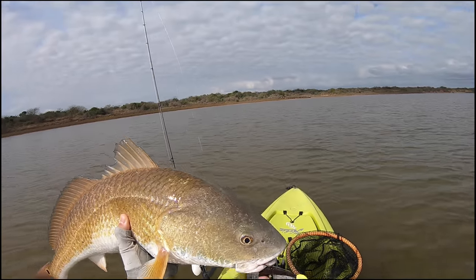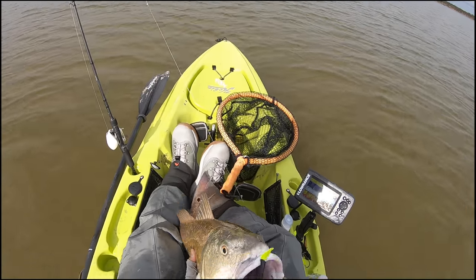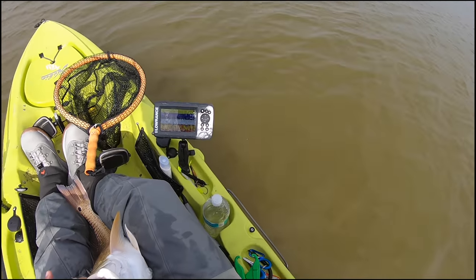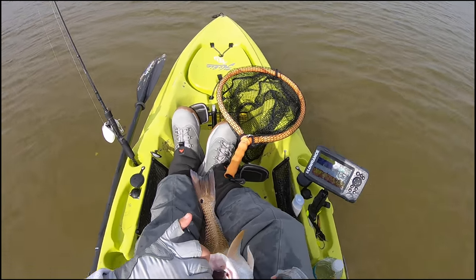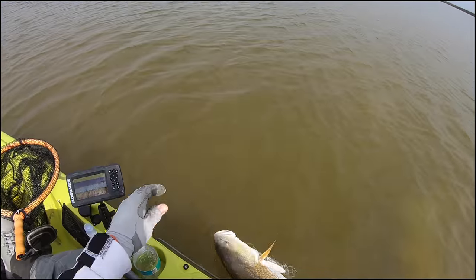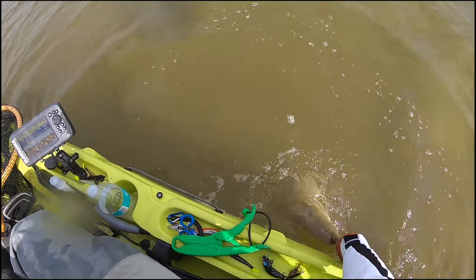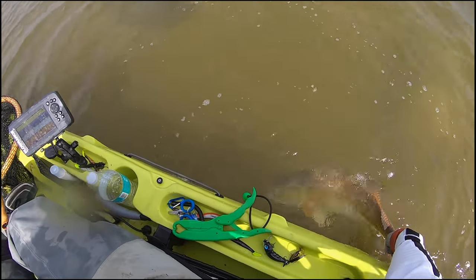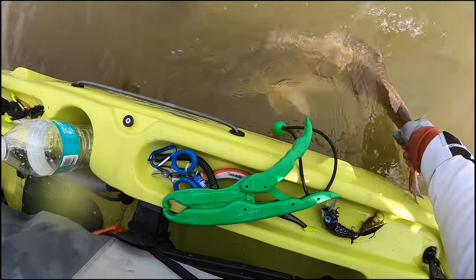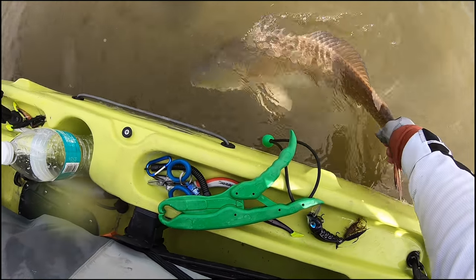Dang, look at that. Monster freaking red. 30 inches pretty much, 29 and 3/4. Good God. Dang, he's a big guy. That's a big redfish. Oh my God. All right. There you go, bud. Get some air. You put up a good fight, my man.